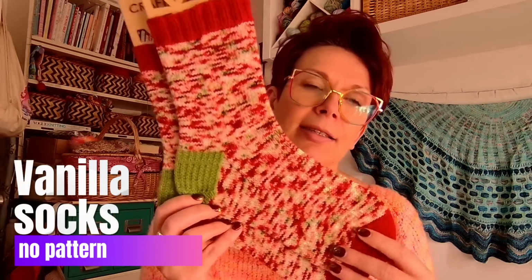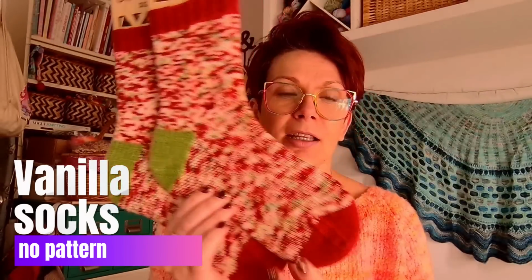Okay, my second finished item is a pair of socks for my sister. These are some Christmas yarn socks. They've not been blocked yet, but they're on a blocker, so they look a little bit large. This is just a pair of plain vanilla socks.